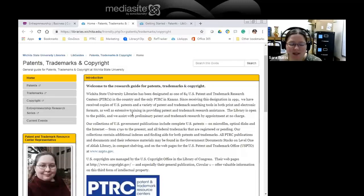They just have this invention burning in their mind and they just need to find out more about the patent process, or they want to start a business first thing tomorrow morning because they're just feeling excited about it and they want to know more about the trademark process, something to that effect. So I do try to provide those resources and links to other things that are relevant, such as our entrepreneurship research series and what workshops are coming up.